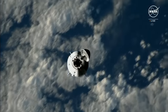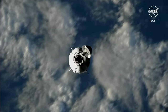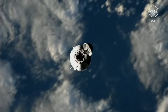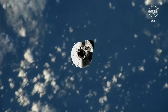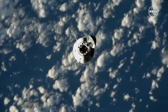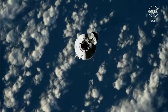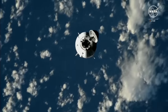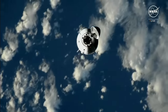The space station is flying 265 statute miles over the Tasman Sea off the east coast of New Zealand. They are traveling at 17,500 miles per hour, which means that they see a sunset every 45 minutes and a sunrise every 45 minutes, which if you do the math, means they are circling the Earth every 90 minutes.